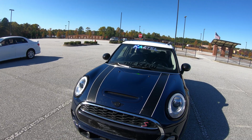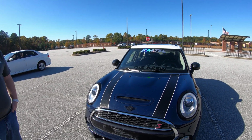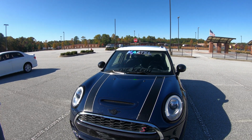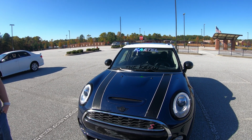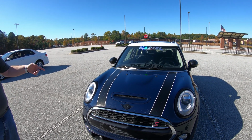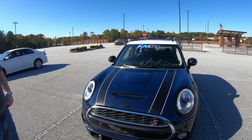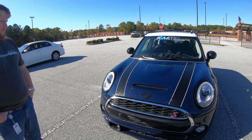Well, let's see. The first thing we did to it was a NM cold air intake, just a standard modification. After that, I decided I wanted to change the sound of the bike, so I put on a boiler exhaust and a catless downpipe. So, no cats all the way back. Beautiful sound, has a nice deep roar to it coming out of that twin scroll turbo.